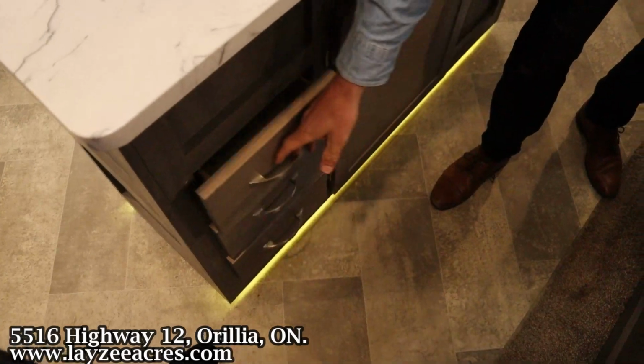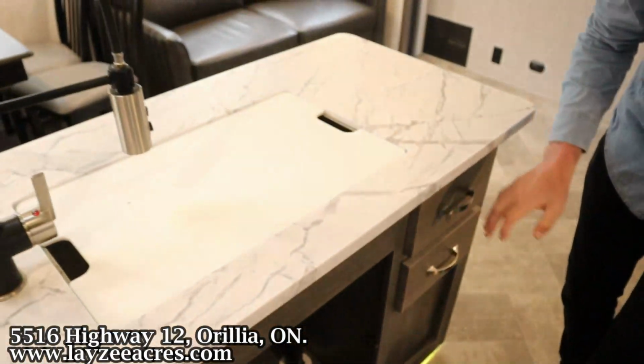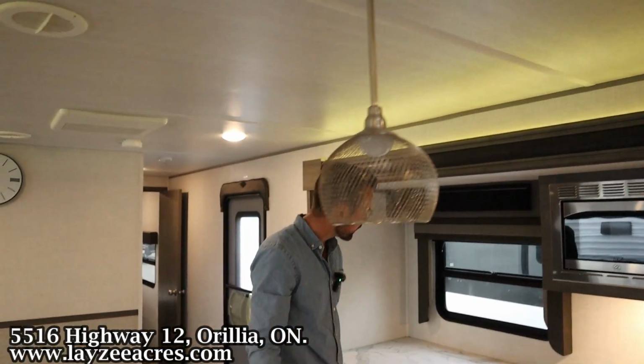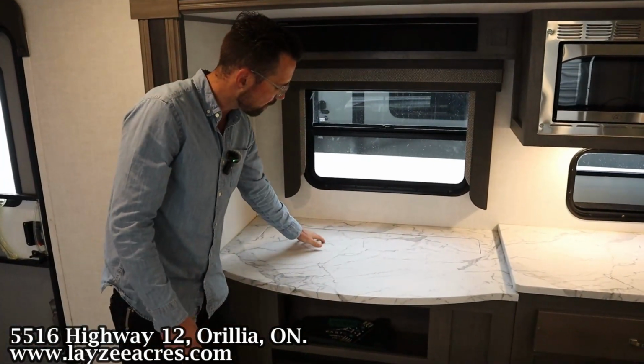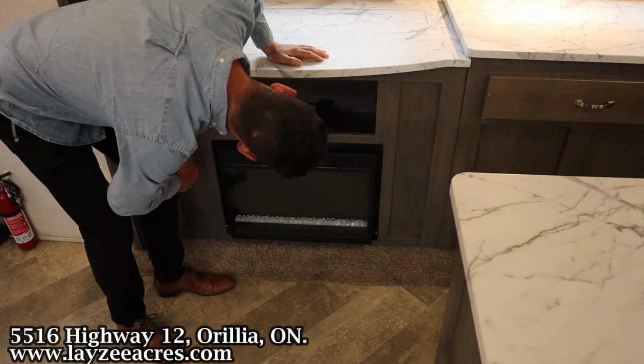A few drawers here on the left, a cupboard there for garbage can, and a couple more drawers in through there. Good kitchen storage space, and great counter space. We have a couple windows here on the door side. We're gonna have a TV that's gonna pop out of this countertop, and then open storage here with the fireplace down below.